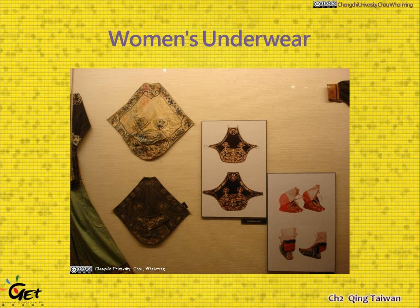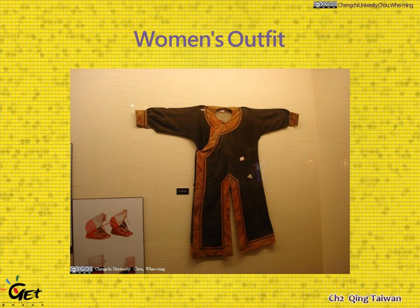And all the decoration here must be done by the women themselves. And the prettier, the better. It shows how capable you are to do all these kinds of housework. Yeah. And that's the women's outfit. Most of these things are made of silk, of course, and this decoration, this color, only reflects that it's of an upper class, only the rich people.